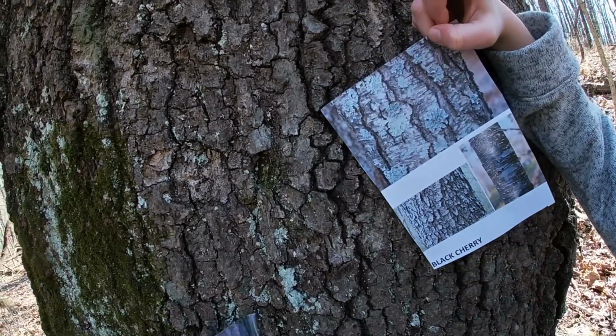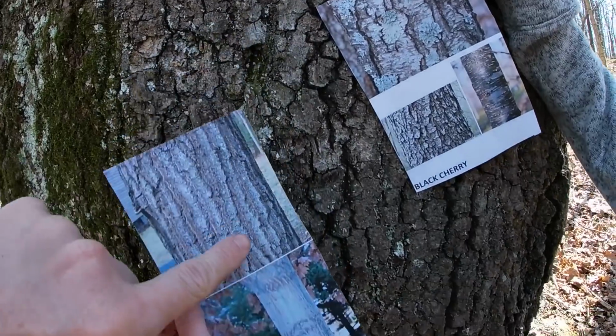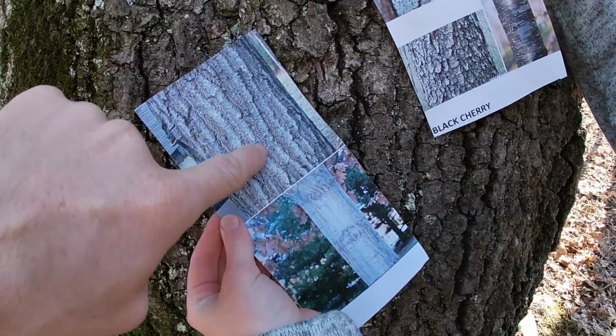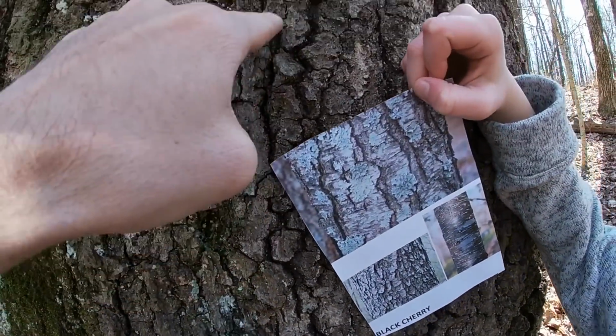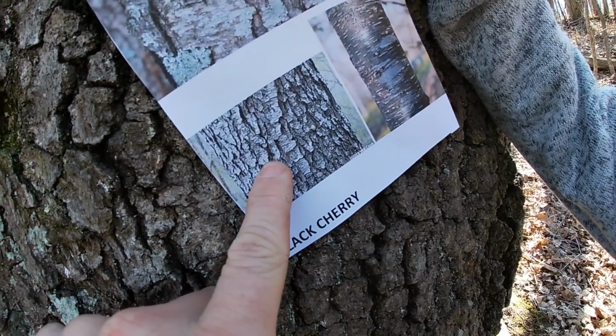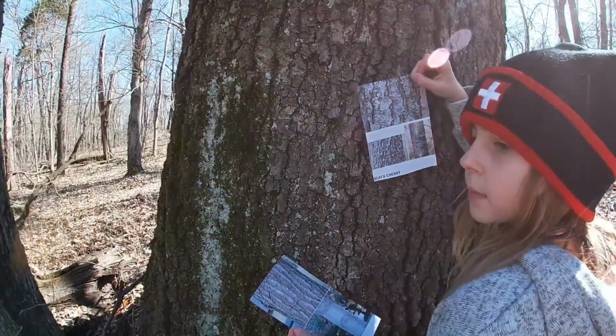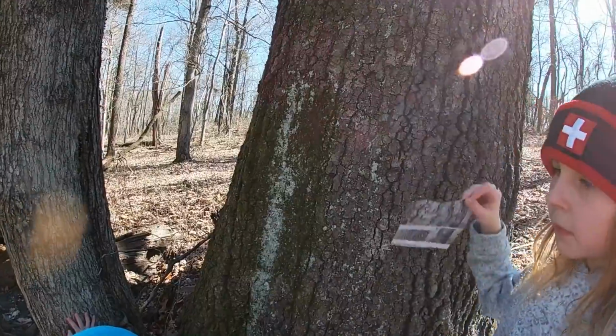Because I agree with you. This one is peeling, and this one looks roundish. See how this has long, straight lines like that? You don't really have that. These are all broken up across there. So what do you think? I think it's a black cherry tree. I think it's a black cherry tree too. I have to agree with you.